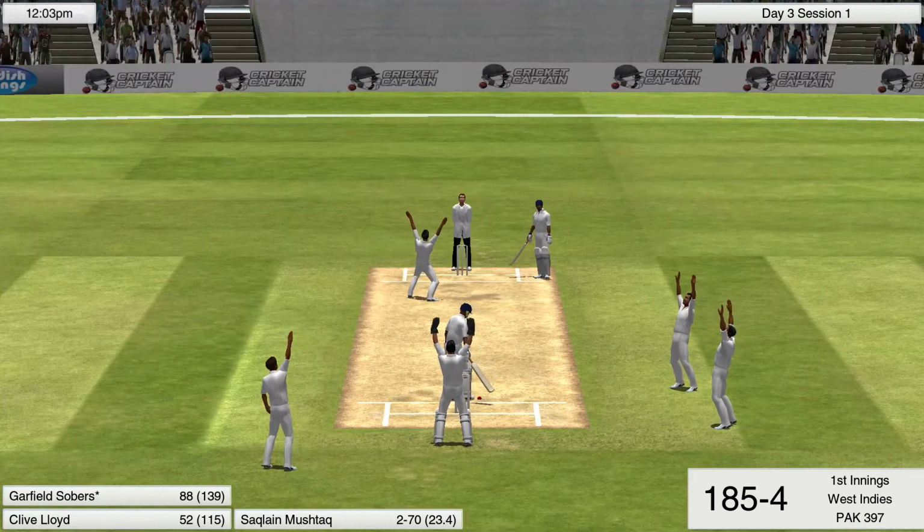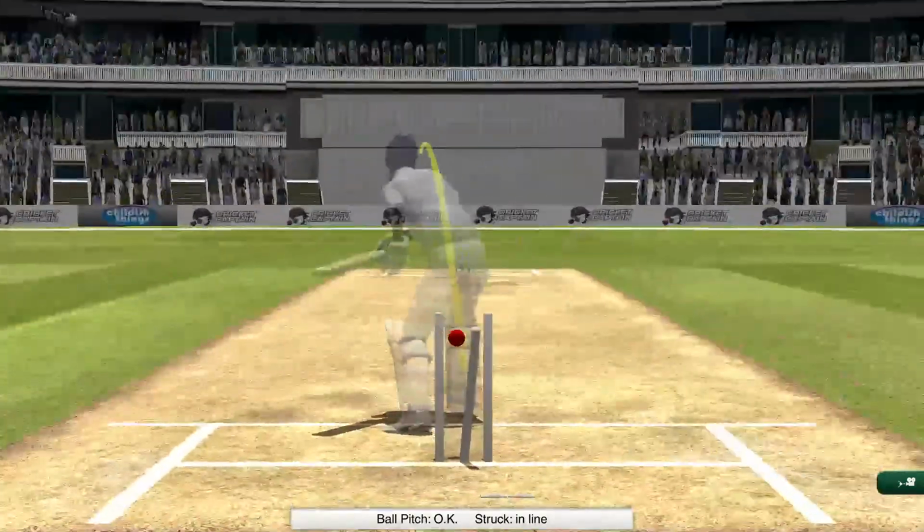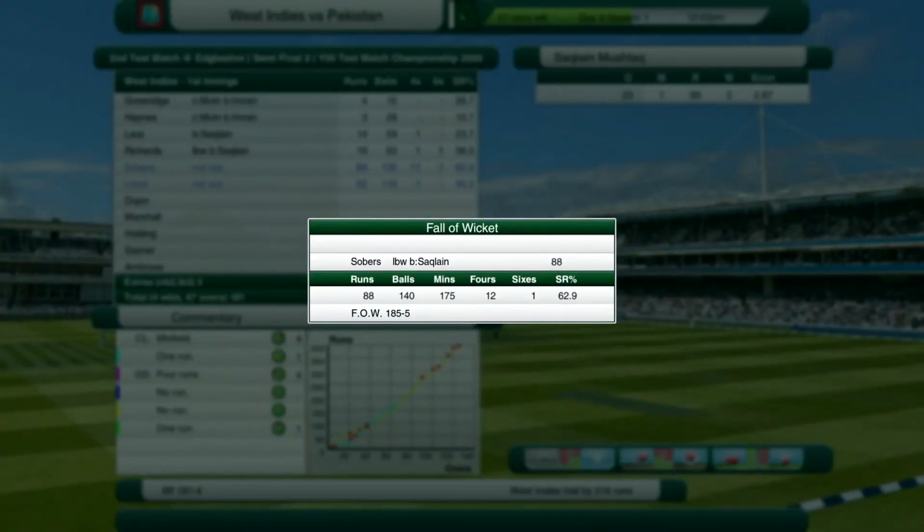Oh, that must be out. A big appeal from Pakistan and Saqlain Mushtaq, and the umpire's given it out. Beautifully bowled, that ball pitching on middle stump, straightening down the line. They've got the key wicket of Garfield Sobers. He is out. LBW to Saqlain for an excellent 88, and the West Indies are 185 for 5.